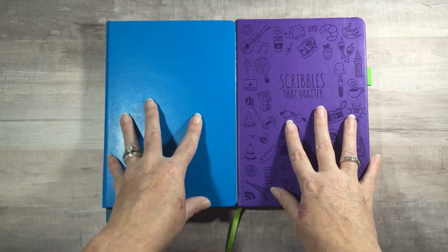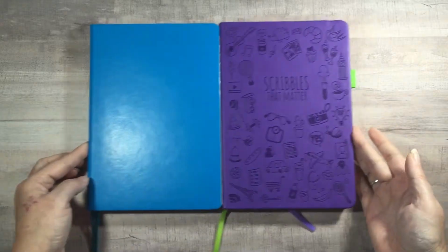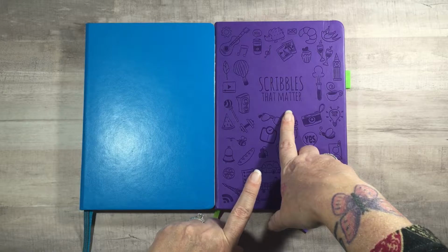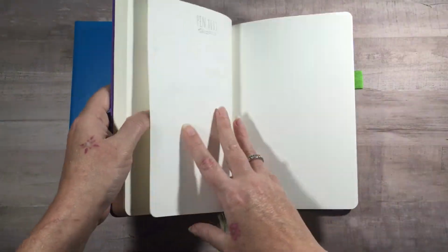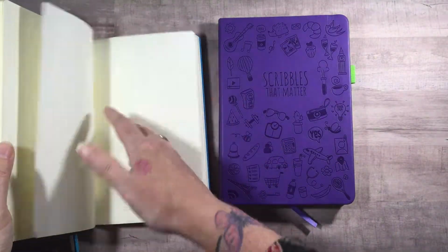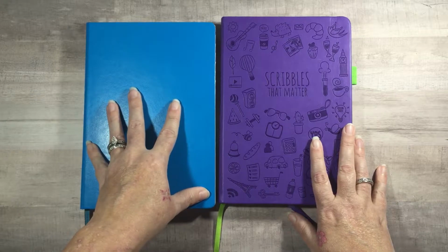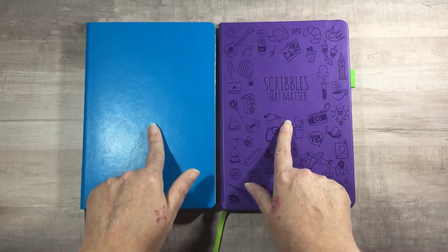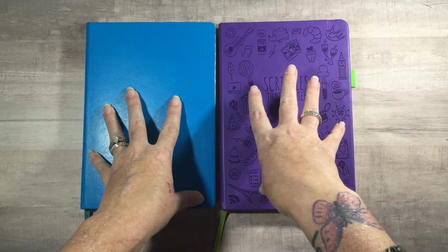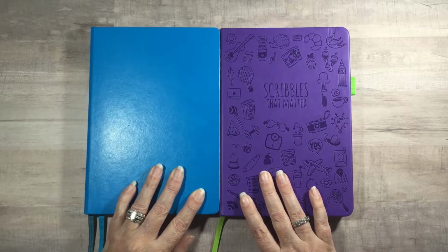So, all in all, you get 3 index pages for each of them. This one and a title page in each of them. So, those are the same. You do get a key in this one. And 2 pen test pages that are specifically designated as pen test page, whereas you just have to write on the last page in this if you so choose. 249 pages in this, 201 in this. Both have the dot grid. You've got slightly creamier color, that's 80 GSM, and you have ivory colored paper in this one, that is 100 GSM. So you're going to have very good quality paper in either one of these notebooks.